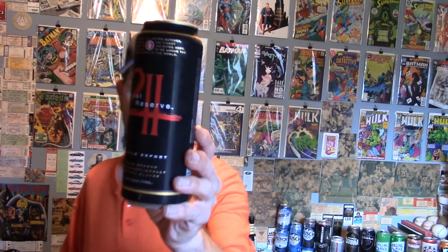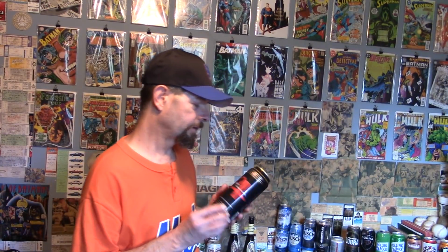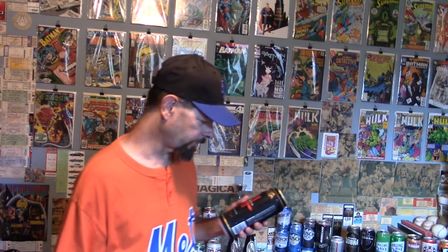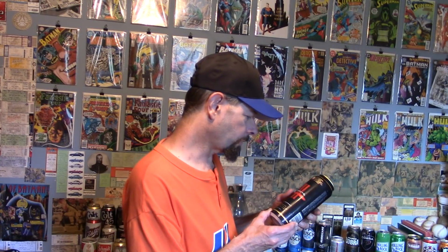Louisiana Beer Reviews, Special Edition, Steel Reserve 211, Triple Export Revisited. Triple Export demands respect and gets it, according to the MillerCoors website. Slow brewed in limited batches using only the finest malted barley and selected hops. We believe this to be among the very best beers in the world, based on their own opinion. All right, 8.1% alcohol, slow brewed, triple export.